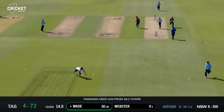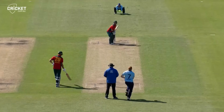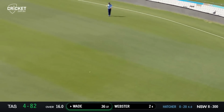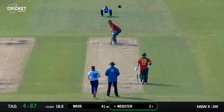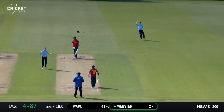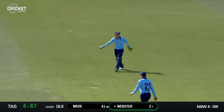Forcing through mid-on. Great timing and placement. What a shot. Back here now with Hatcher driving Matthew Wade for more. Golly. Now with Webster on the hip, that'll be a wide. Oh, he's got a little inside edge, has he? Oh, the umpire's giving him out.